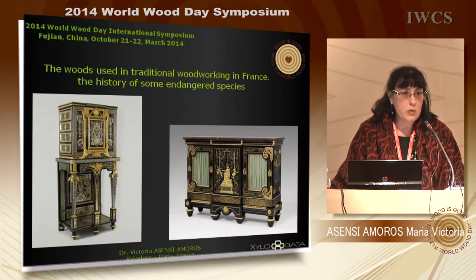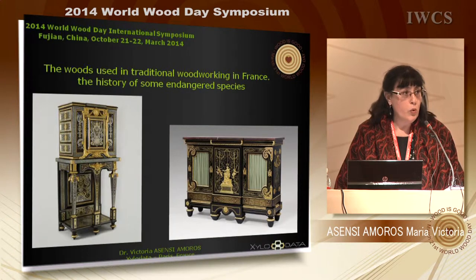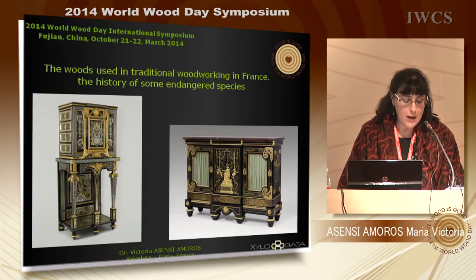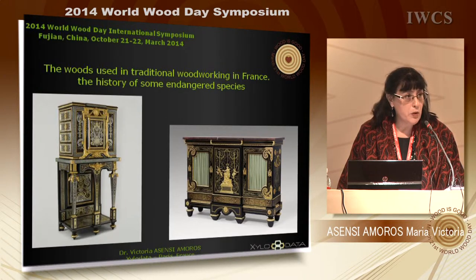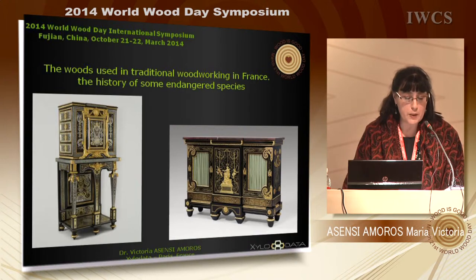So, as you know, cabinet making woods, often called precious wood, can be woods from temperate regions or tropical timbers. Those woods are traditionally used in cabinet making, musical instruments, marquetry or sculpture, in the form of solid wood or veneer sheets. The variable preciousness, according to the times, refers to the properties, the rarity, and the price.